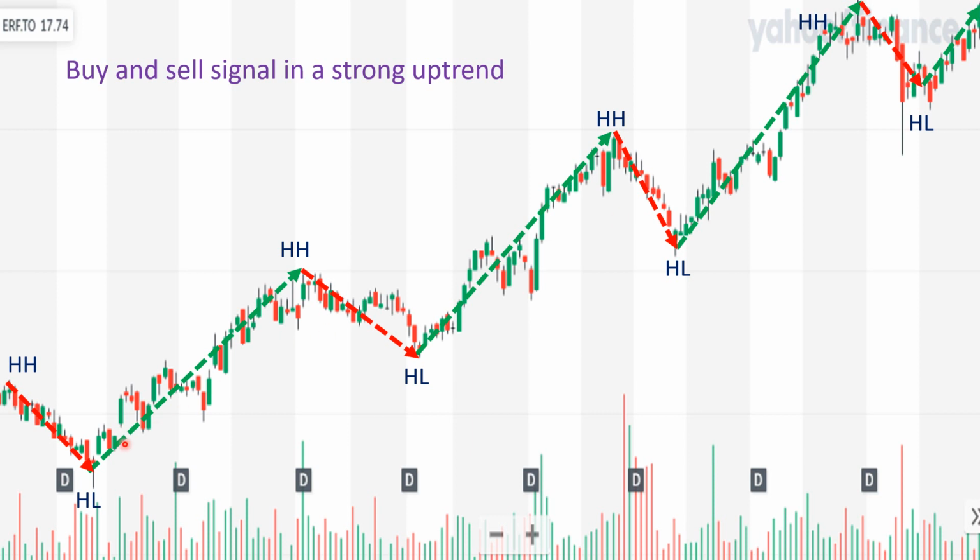The fourth one is, as we go up, you see the pullback, the bearish candles, they become bigger and bigger and bigger. And finally, when we come to the top, they are really big, strong candles, whereas the bullish candles are becoming small.